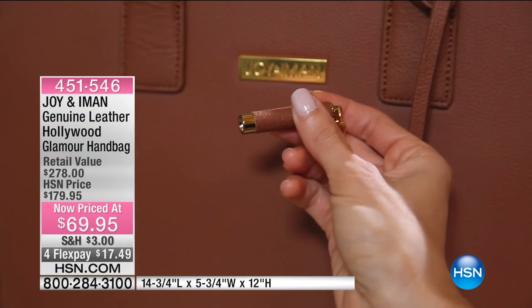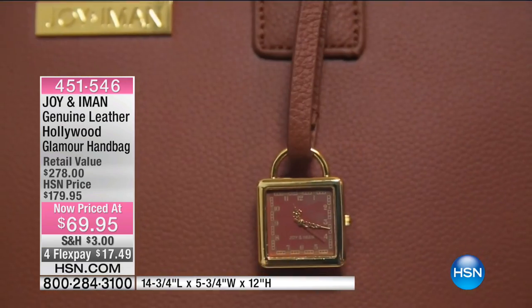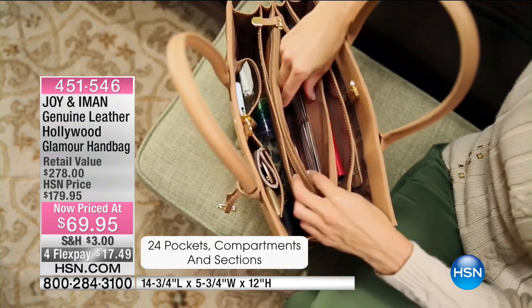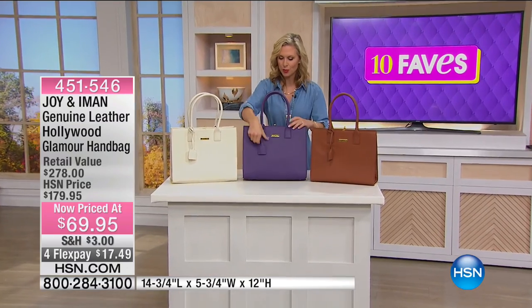Now look at everything that this includes. They've even included this cute little leather covered magnifying glass. You know, when you're looking at the bottom of your bag, your keys always fall to the bottom or your favorite lip gloss falls to the bottom and you can't find it. Well, now you have that cute little flashlight that's gonna be able to help you find it. So let's go through all these features for you super quick.